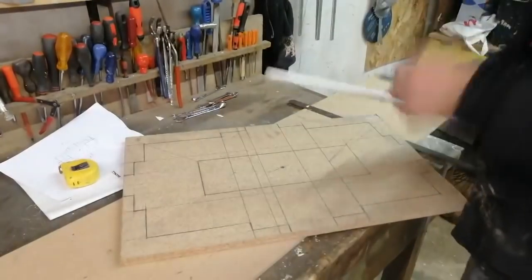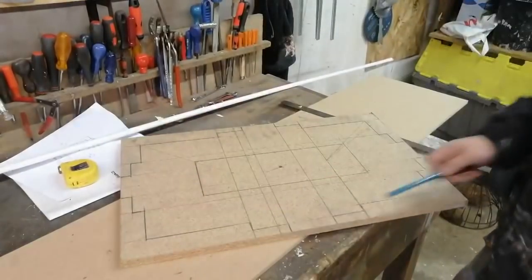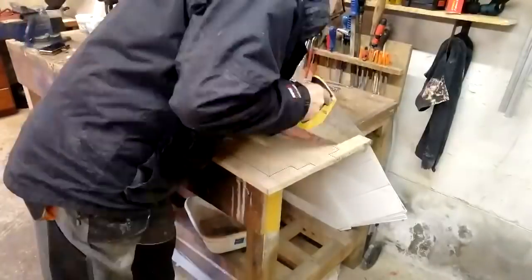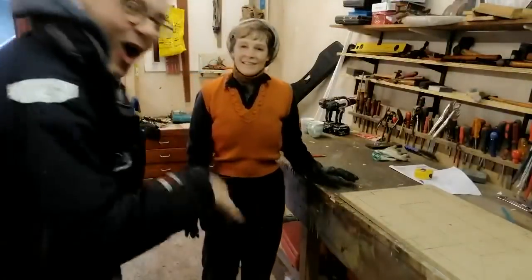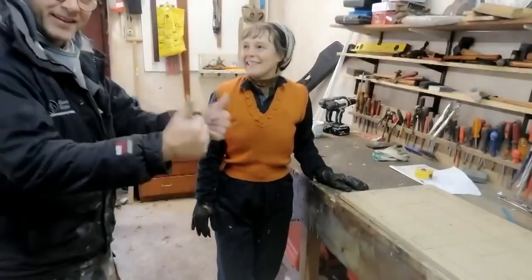So the first job now is to cut out the waste on the outside. I'm going to do that by hand, I think. That will be the safest option. Action! We're not using the handsaw now, it's too hard. Use the table saw. Yep.